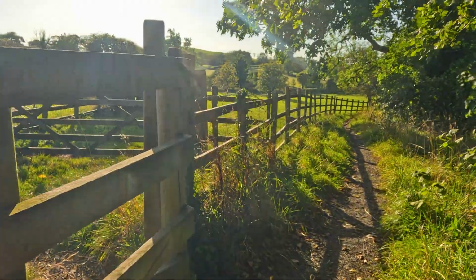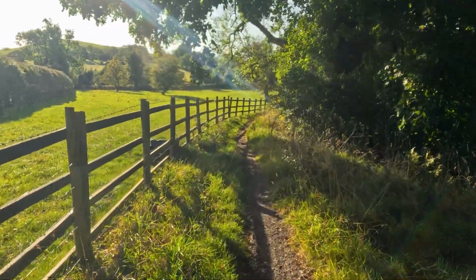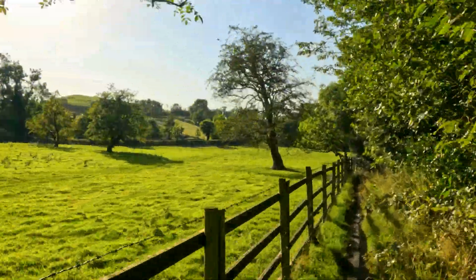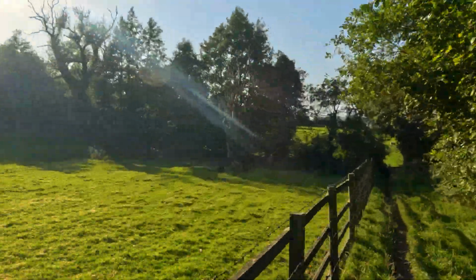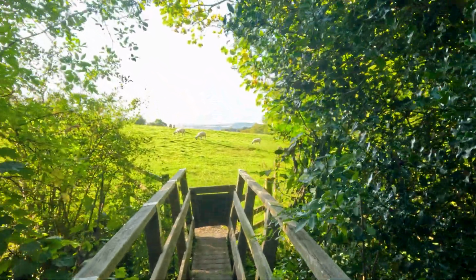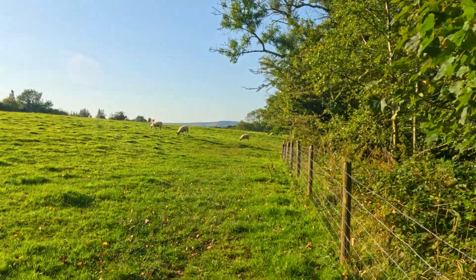Once through the gate, follow the narrow path, initially gravelled, that heads along the right hand side of a fence, keeping very close to it. After a while, pass over a wooden footbridge and keep on in the same direction, heading across the field ahead, just to the left of a fence.